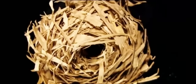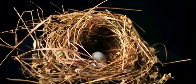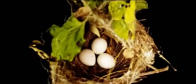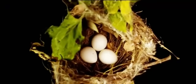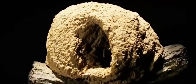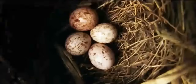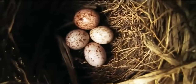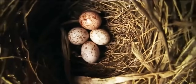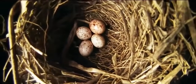From nature's most mundane materials, birds weave wonders. Delicate circles of grass and twigs, elaborately woven baskets of vines, imposing castles of wood and mud. These are works of art so skillful, so beautiful, it's hard to believe they were fashioned by beaks instead of hands.